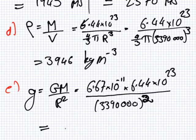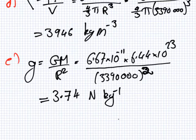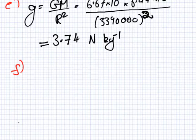Who has a calculator? What did you guys get? 3.74. No, too big. Is this the right point? 3.74. That's it. Thanks. It's 10 to the 11, not minus 11. The unit can also be meters per second squared.